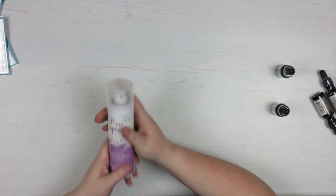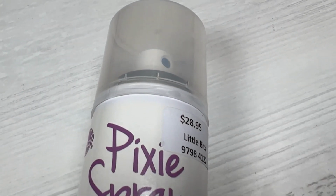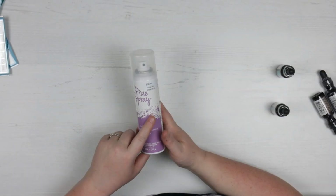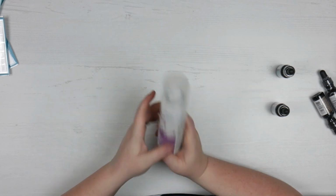I'm going to go this one. So excited to have this. This is Pixie Spray. I have been looking for Pixie Spray forever. I know that they are hard to get into the country, and I need to send out a big thank you to Julie from Handmade Heaven, because she's actually trying to get me some. I didn't realise I could get it, and when I saw it I just grabbed it.